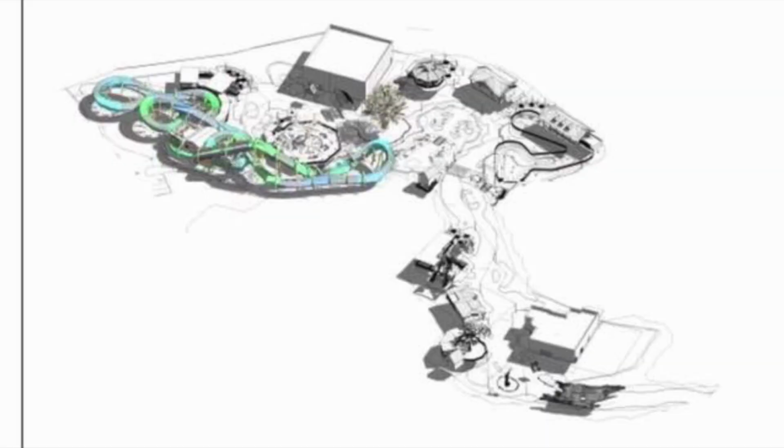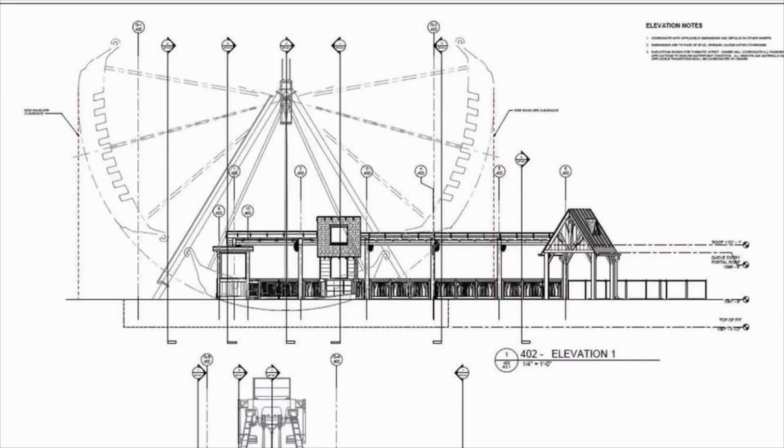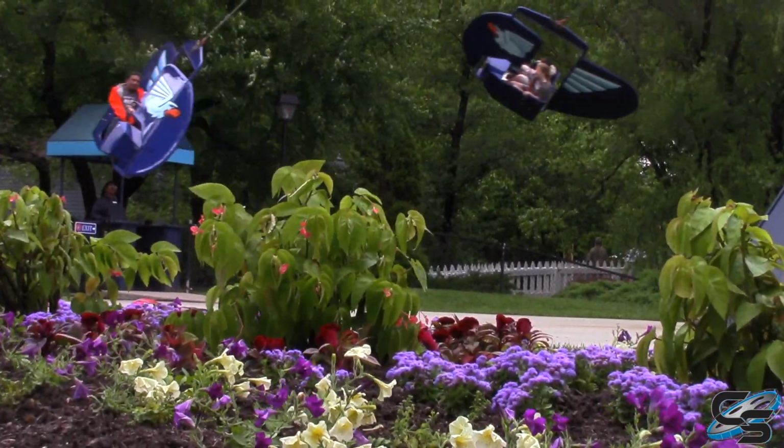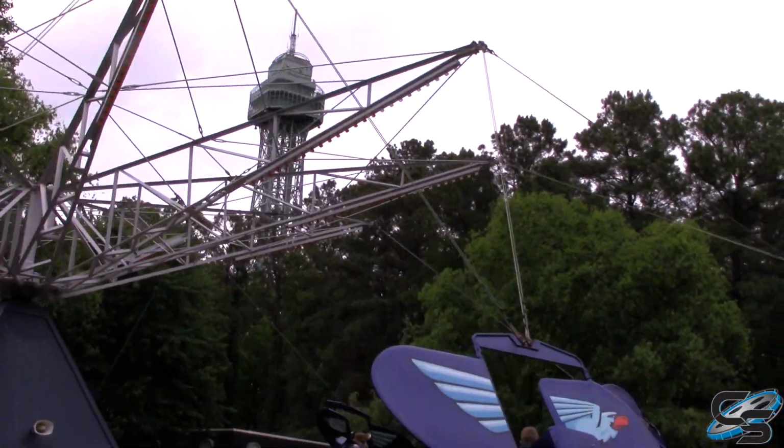So it focuses around one main pathway. Supposedly there's going to be new restrooms, a restaurant. You can see that circular pad in the middle. Looks like that's where a Viking ship is going to be. I also heard that they might be doing some Snappers, aka Larson Flying Scooters, which if that's the case, will be great additions to Dollywood.